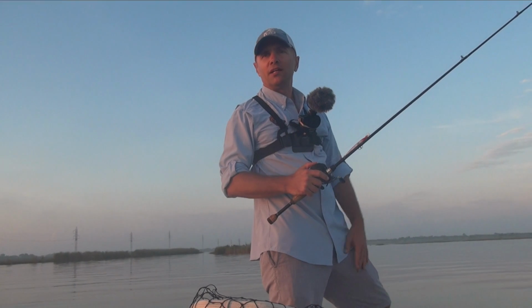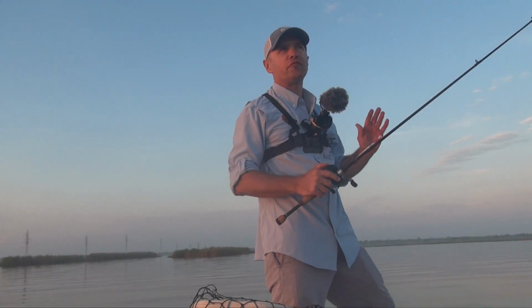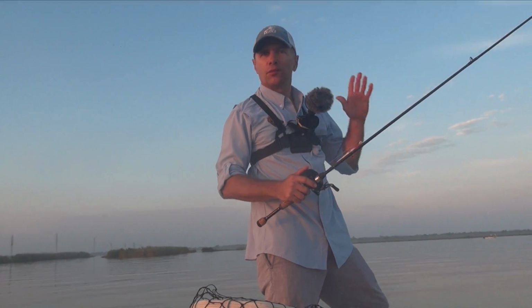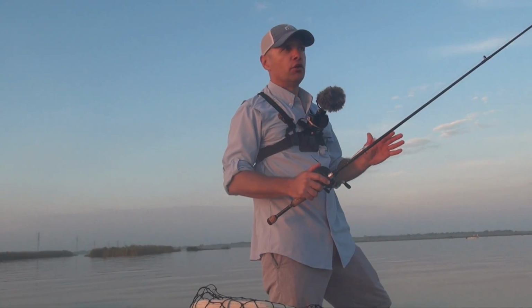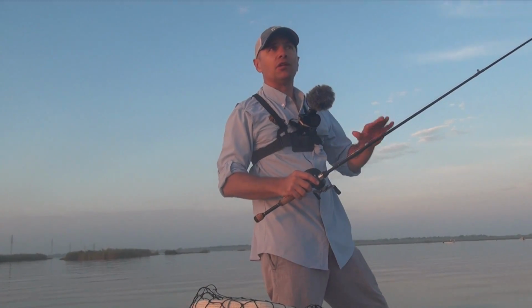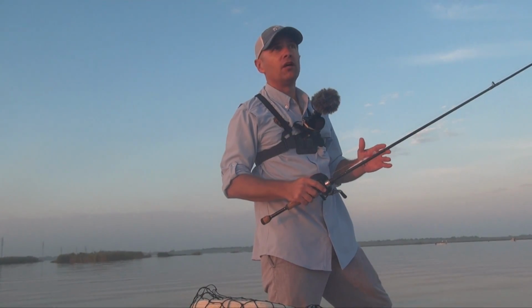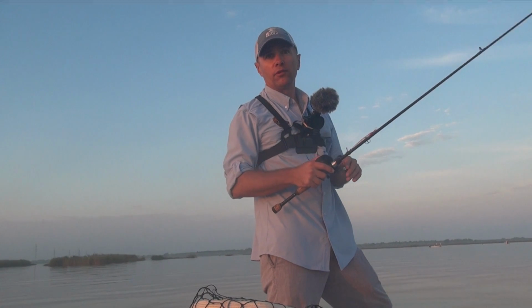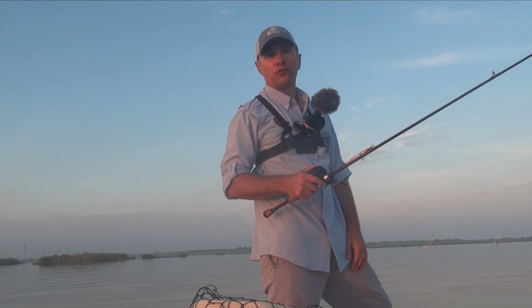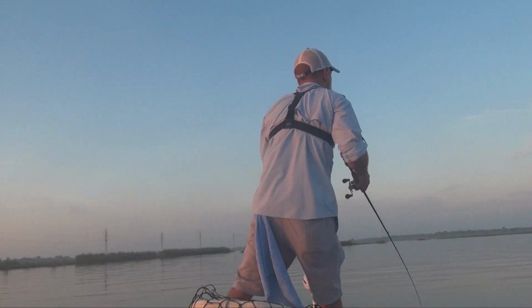What a beautiful day here in South Louisiana. The water is flat calm and it is gorgeous. Now pulled into this area, it's the mouth of a bayou. We've got a good falling tide this morning. I don't see any grass, but there should be grass here. I may not be seeing it simply because this water is so high, covering the grass beds. But I'm gonna give it a whirl and see if I can find some grass beds and some speckled trout that are holding inside of them.